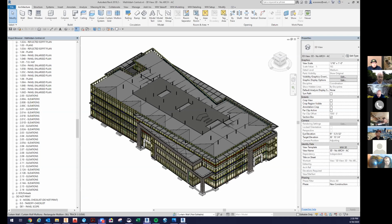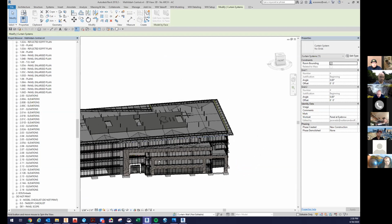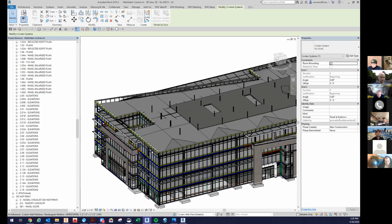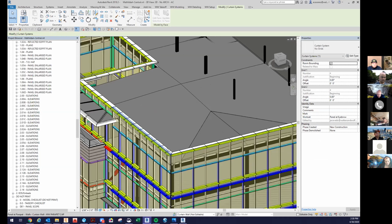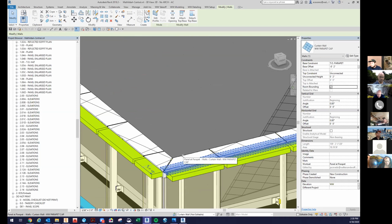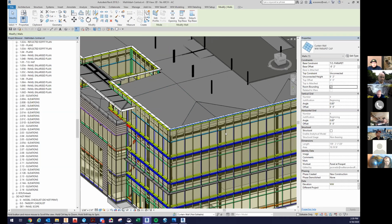So as you can see here, we have the model. Right now, Juan and I have completed the parapet caps for the most part. They're all ready for the takeoff program that Zach made for our panel process. We've also worked on the guardrails.